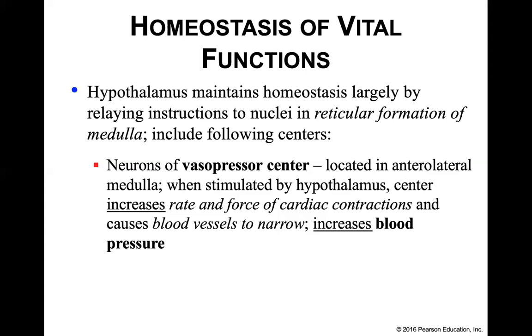The hypothalamus will maintain homeostasis largely by relaying instructions to the nuclei in the reticular formation of the medulla. This will include the following centers. Neurons of the vasopressor center are located in the anterior lateral medulla. When stimulated by the hypothalamus, this center will increase the rate and the force of the cardiac contractions and cause blood vessels to narrow, increasing blood pressure. So vasopressor means sort of getting the pressure up there.